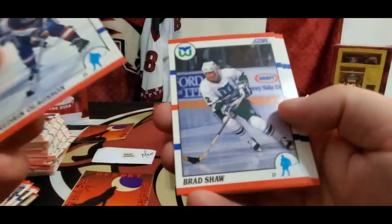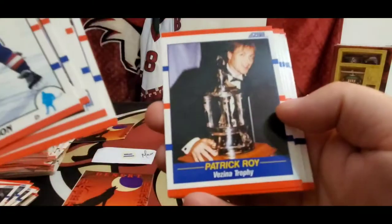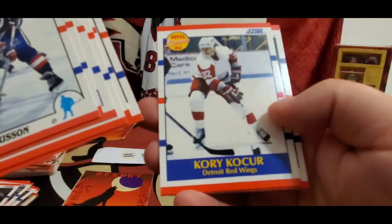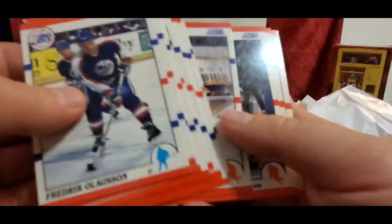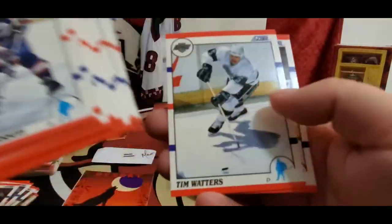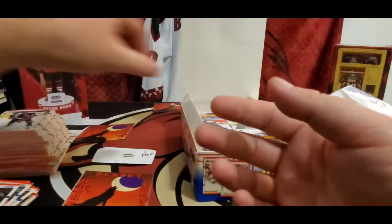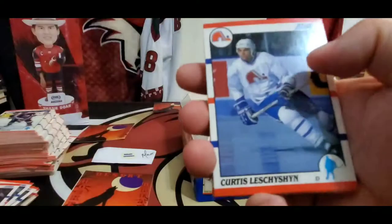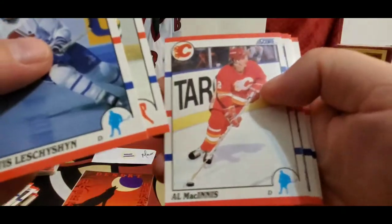Frederick Olesen, Brad Shaw, Rick Zombo, Hall of Famer Bill Barber, Patrick Waugh, Vezina Trophy winner, Bob Murray, Corey Coker, Todd Ellick, another Don Maloney, Brett Hull, Cam Neely, Doug Smail, Tim Waiters, Jeffrey McCoon, and John Looper. So you can see a lot of doubles, and there's still like an hour's worth of cards here. But it is very cool. Curtis Lishin, Dave Gagne, Al McGinnis, pretty cool.